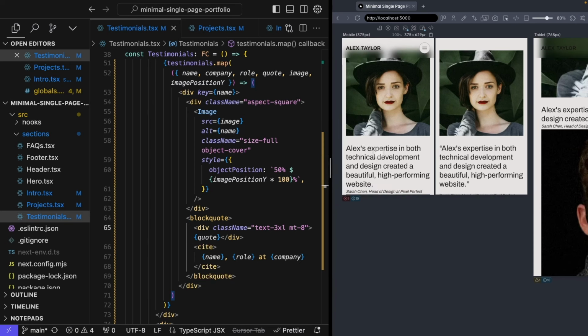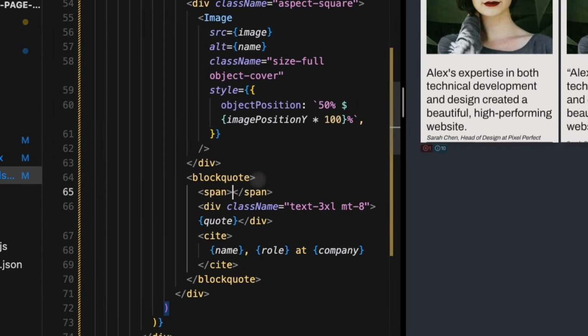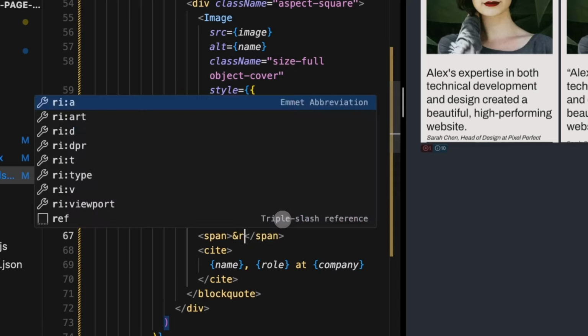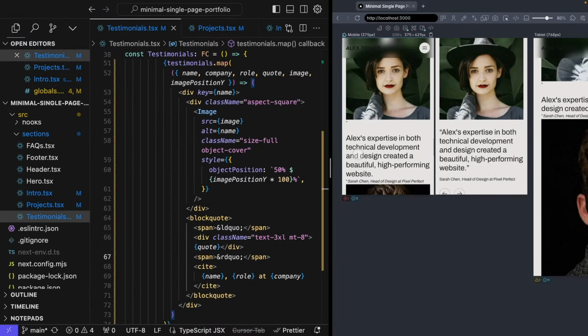I'm noticing that surrounding our quote, we have these quote characters at the beginning and the end of our quote. We do need to add those in, and those will be around our div. So let's go ahead and add some simple span tags. So I'll add a span tag here and add an LDQUO. And then for the other one, we'll go ahead and add a span tag at the end and say RDQUO with a semicolon, and that should add those quotes in there.